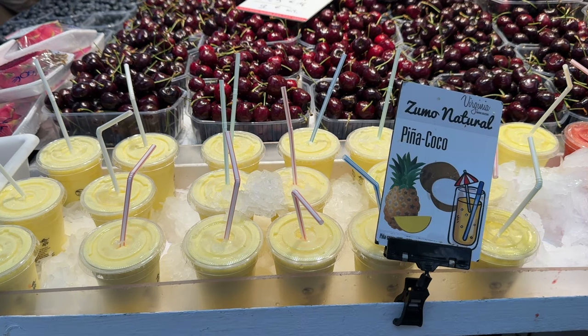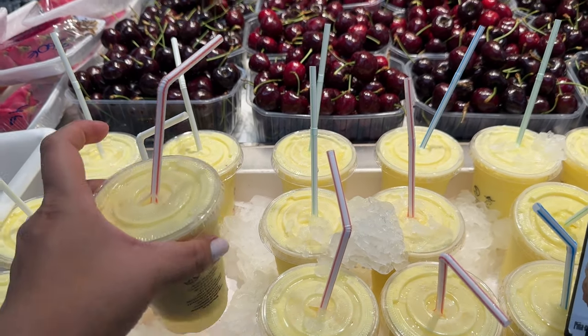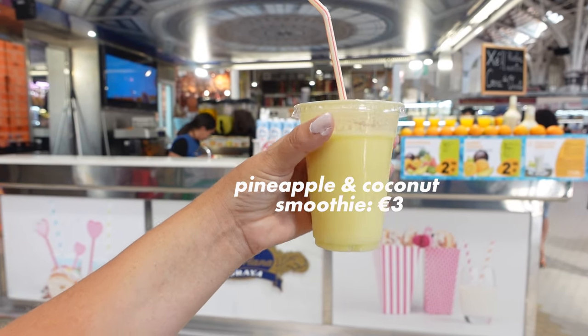Of course, I couldn't visit without buying something for myself to try as well. Got myself a pineapple and coconut smoothie. It was 3 euros. Let's try it out. Tastes really good. It was really thick, like it's barely coming out through the straw. I think it would be easier to drink without this straw. Maybe I should do that.